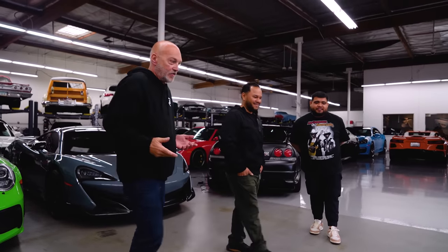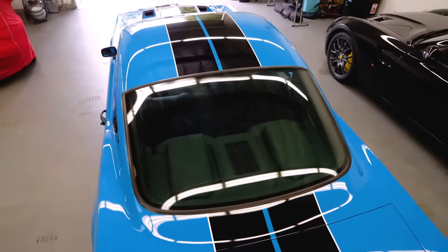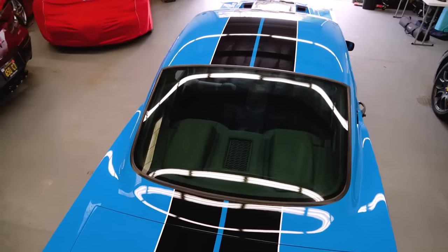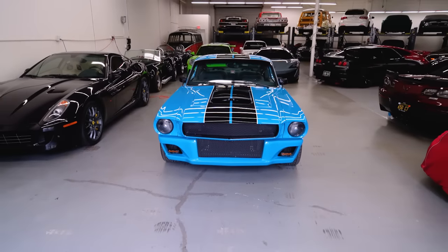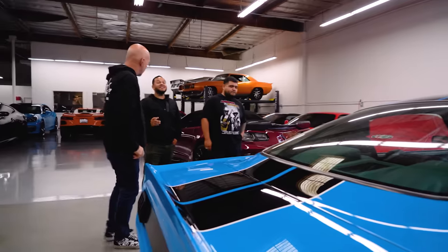Bitchin'. I know I geek out on this stuff, you guys, but I truly geek out on it. I love what it takes to build a custom car, because there are so many design choices you have to make along the way, so many things you change.